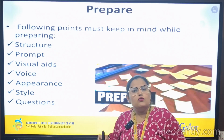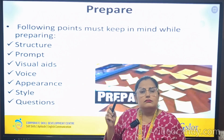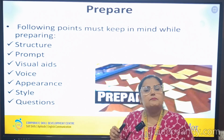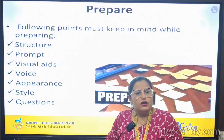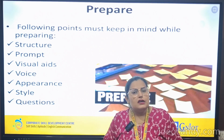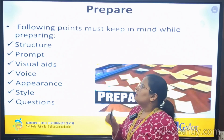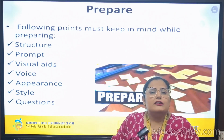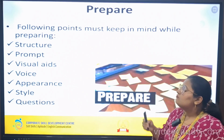So whatever you want to say, plan it in the beginning, in the middle say or present it, and in the end repeat that. Whatever you have said in the middle part, just give a summary of that in the end. So that is structure. The second point is prompt. The prompt says, be quick as much as you can. Be spontaneous.